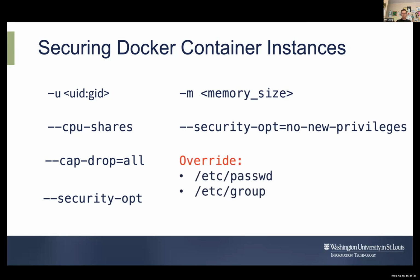Of all the options I mentioned here, the most important thing is that we override /etc/passwd and /etc/group inside the Docker container. So if you create a Docker container with sudo privileges or something similar, it will not work, because we override /etc/passwd and group inside the container when Docker run starts. This prevents malicious people from getting hold of privileged accounts or groups.